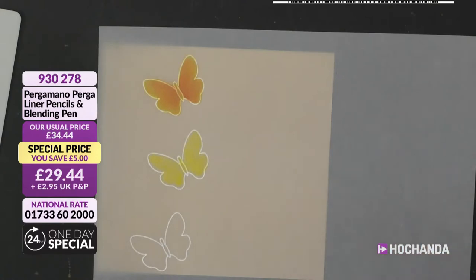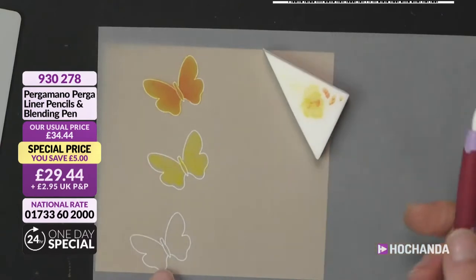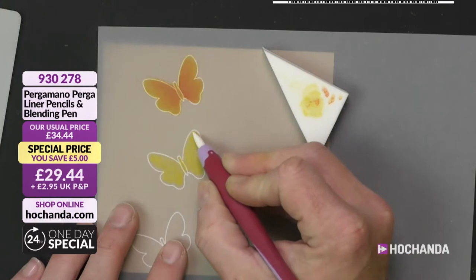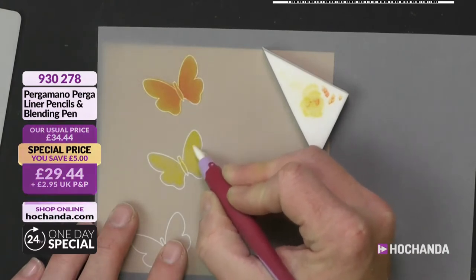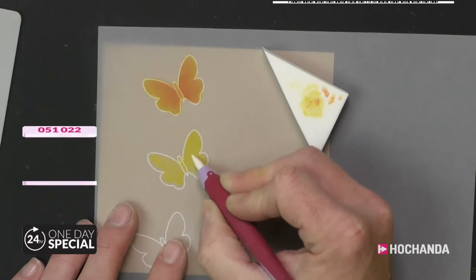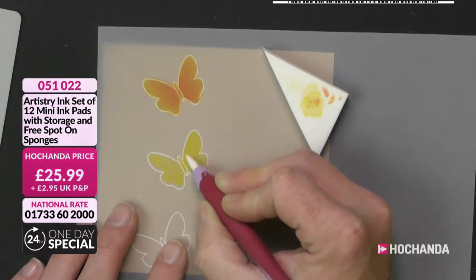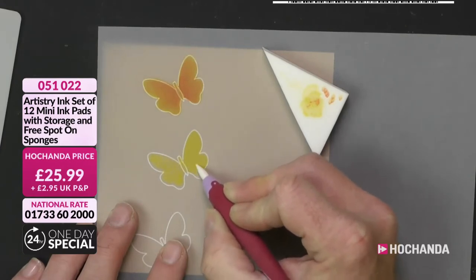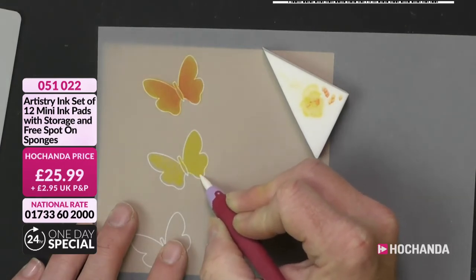So I'm going to take a blending nib, and I've got some Dorso oil already on my spot-on sponge. I'm going to pick that up, and all I'm going to do first off is just break down. I'm going to do this on one side so that you can see the difference. Okay, so I'm just breaking down the pigment.